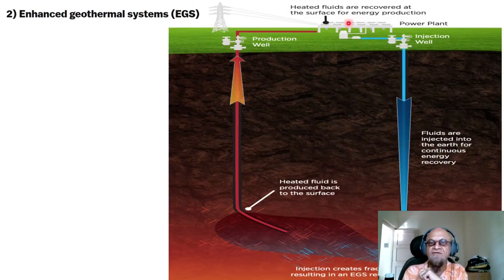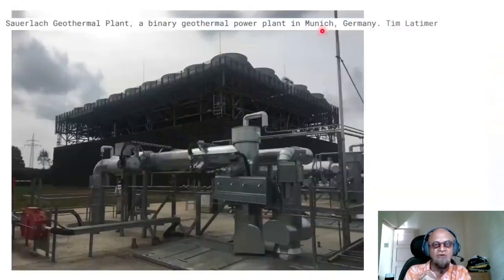So just to look at a few more details, you have an injection well where fluids are injected into the earth for continuous energy recovery. So there is a base flow of energy. Injection creates fractures resulting in an EGS reservoir, and then heated fluid produced is brought back to the surface as a product into the production well, and then of course heated fluids are recovered at the surface for energy production. We talked about flash or binary, so you know how that works.